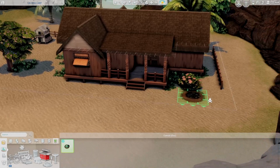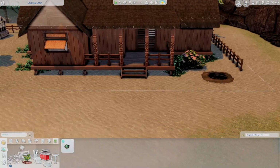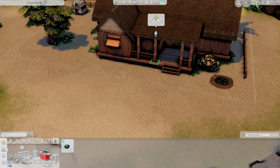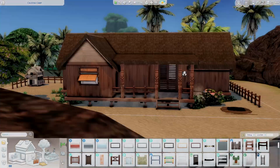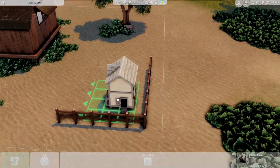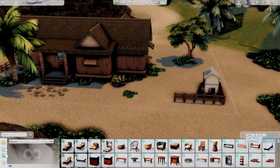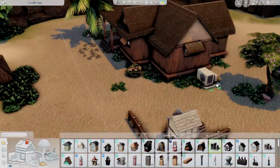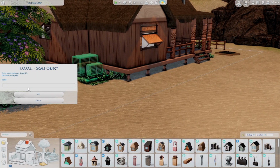It has to do with the fact that with Tool and Better Build Buy and those types of mods, I feel like I have creative freedom. Like I can create anything that my heart desires. I just have to put two and two together, and I'm definitely going to attribute that to Tool. I don't use it a hell of a lot here, but I don't feel so limited. If I thought of wanting to do something out of the box, out of the network, I could do it with Tool. You know what I'm saying?